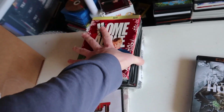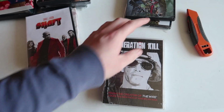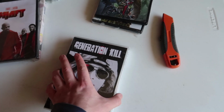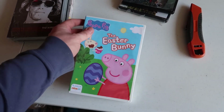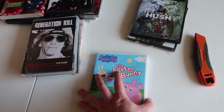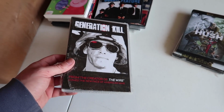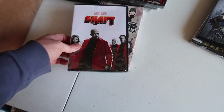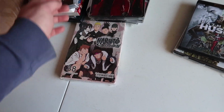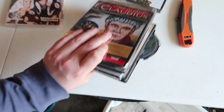You can see here we got a couple copies of the Meg, Blues Brothers. I got a whole bunch to go through right here. My phone is dead at the moment, so I can't scan anything to see actual prices, but I've been selling similar movies to these for a while now, so I kind of know what's valuable and what's not. Generation Kill, I've sold a bunch of times for about $10 to $15. Shaft is a cheap one, a couple bucks. Naruto, I haven't sold that exact one. I've never sold either one of these, so I'm not sure. Let's see what else we got in here.